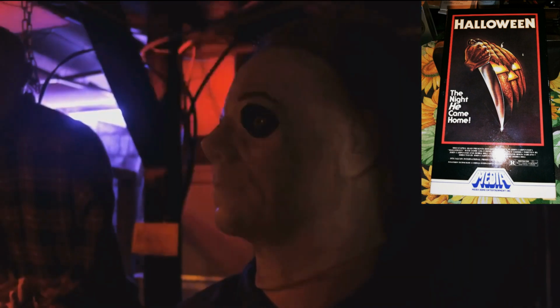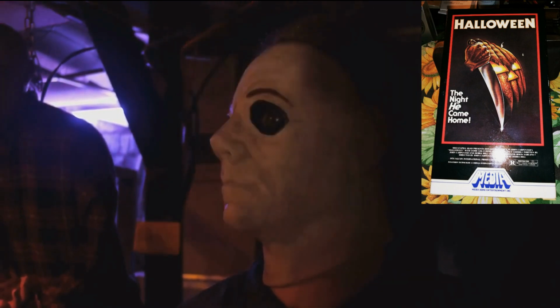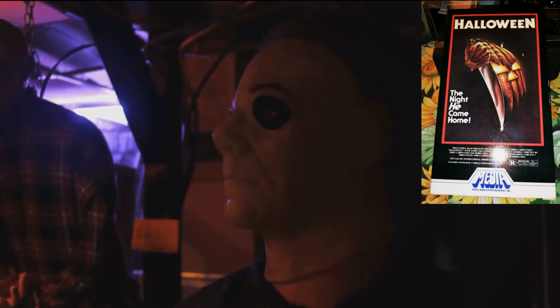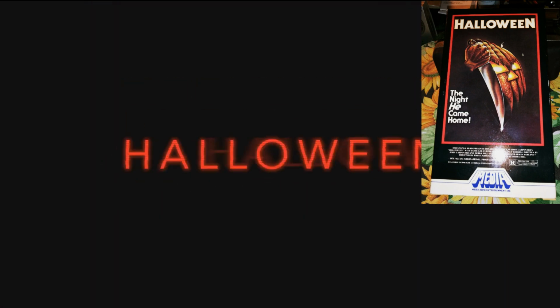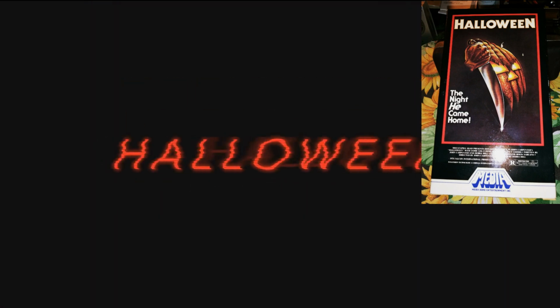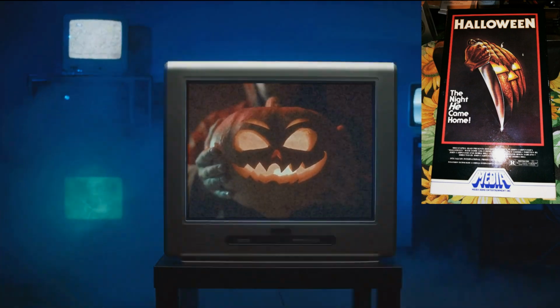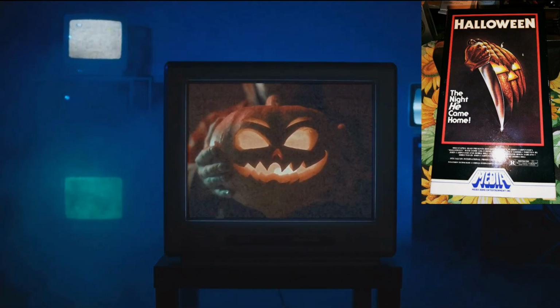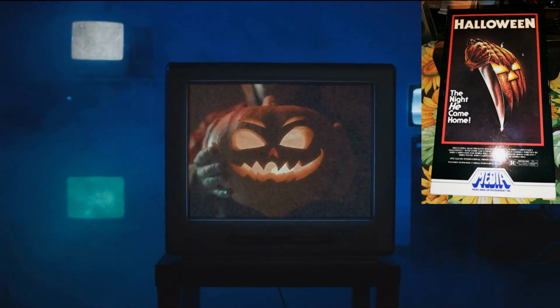Halloween not only spawned a franchise that continues to this day, but also helped to solidify the slasher genre as a staple of horror cinema. Mint-condition copies of the original Halloween on VHS can now fetch around $300, a testament to the film's enduring legacy and its place in horror history. So, if you're looking for a true Halloween scare, look no further than the original Halloween on VHS.